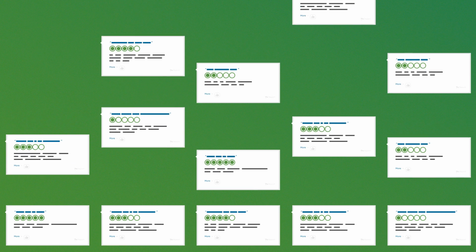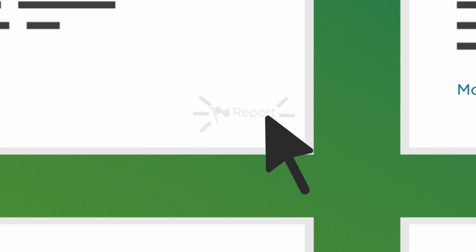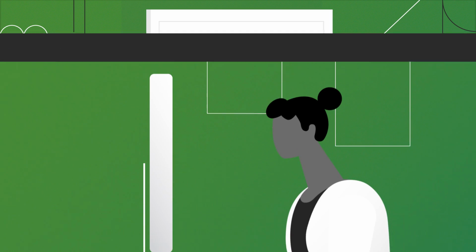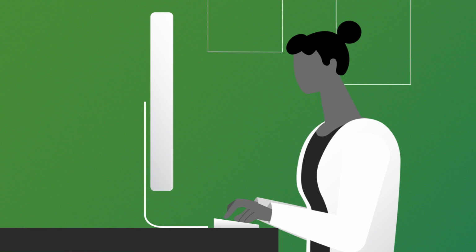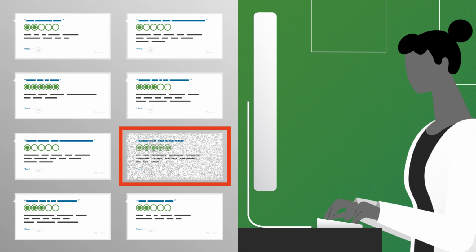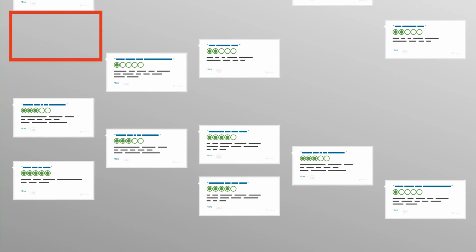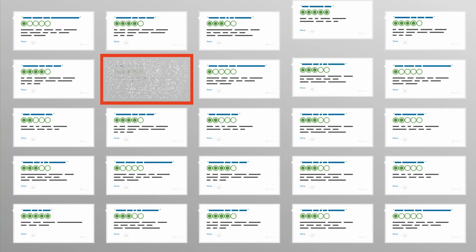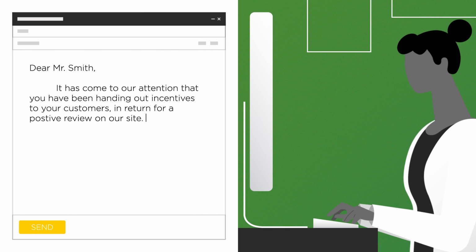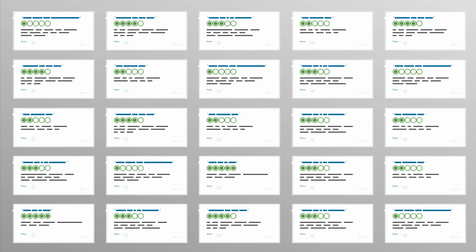And if, at any point, something slips through the cracks, anyone can flag a review and request an investigation. Like in this example, where a business is offering customers incentives to write positive reviews. A customer flags a review and our team springs into action to investigate. Using our technology, they establish that the review is biased and remove it. But they also identify incoming reviews that follow a similar pattern and prevent those from being published too. And they warn the business owner there are penalties should this continue. It works. The suspicious reviews stop and are quickly replaced by unbiased reviews from genuine customers.